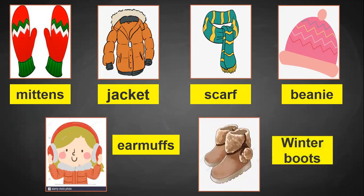Winter boots. Okay, since the weather is very cold, you will be wearing this type of clothes. Disebabkan musim sejuk ni awak rasa sangat sejuk, awak akan pakai pakaian yang tebal macam ni. Kalau awak pakai pakaian macam ni during summer, awak rasa lagi lah hangat. Mittens, jacket, scarf, beanie, earmuffs, winter boots semasa musim sejuk.